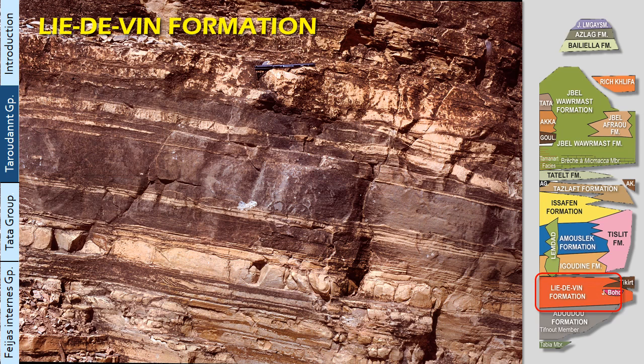The Lie de Vin Formation is composed of variably developed rocks. The name, which means red wine color in English, refers to the presence of reddish brown and purple shales, but there is a high amount of gray shales, gray dolomites and other lithologies as well, usually stratified in rhythmic patterns.